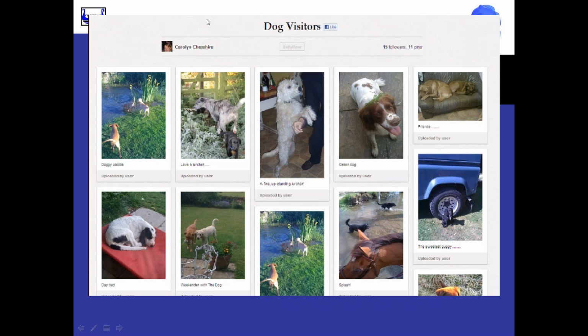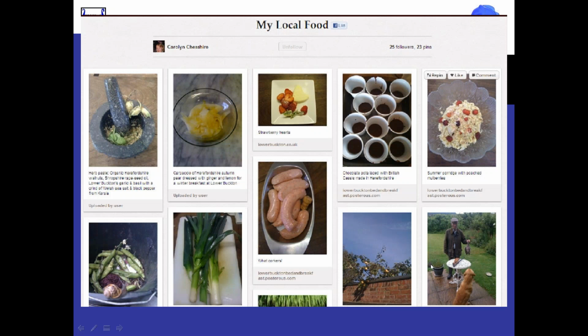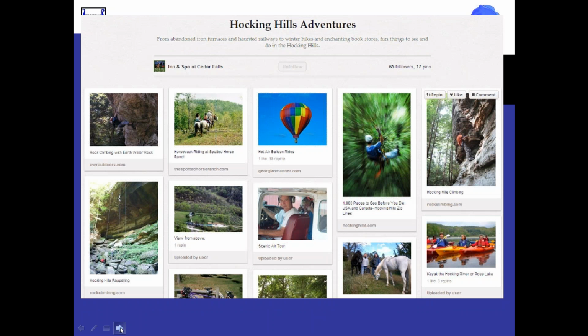Here's another dog-friendly inn that's taking pictures of some of the dogs that have come to visit their inn. Local food, for example. If you have some local farm markets or CSAs that you participate in, it's a great idea to actually take some pictures of your locally sourced food and then upload them to Pinterest as well. And specific adventures. So if you have specials you offer on your website, if you're promoting local things to do, add those things into your Pinterest boards.